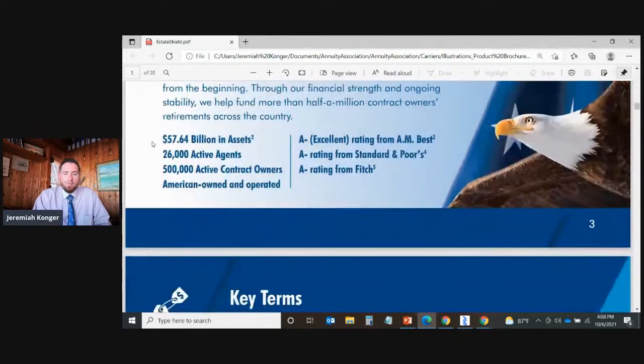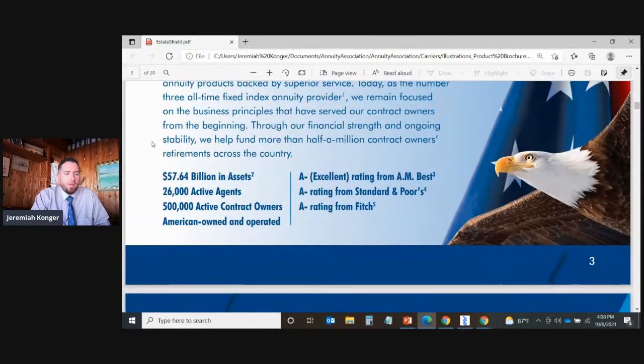So at the time of this brochure being issued, they had approximately $57.6 billion in assets under management, over 26,000 active agents or advisors, 500,000 active contract owners, and they are American owned and operated. They currently hold an A- financial stability rating from AM Best, which is considered excellent. They also hold the same rating through Standard & Poor's and Fitch.